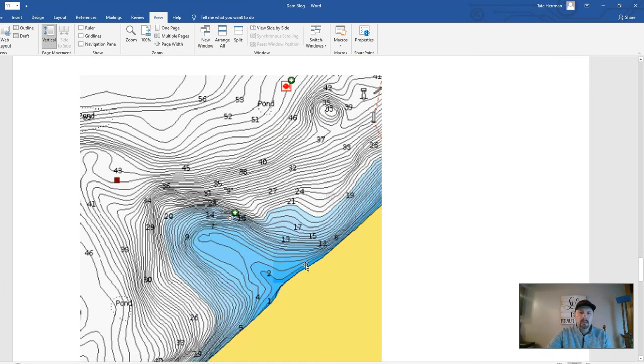Whoa. Okay, this is a cool one too. Here we got this flat hump and everything. Well, I want to show you this one is the wind.